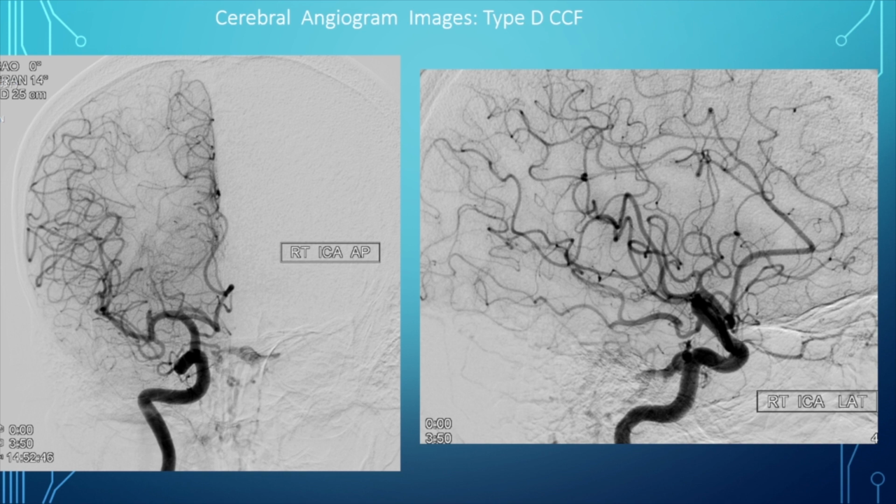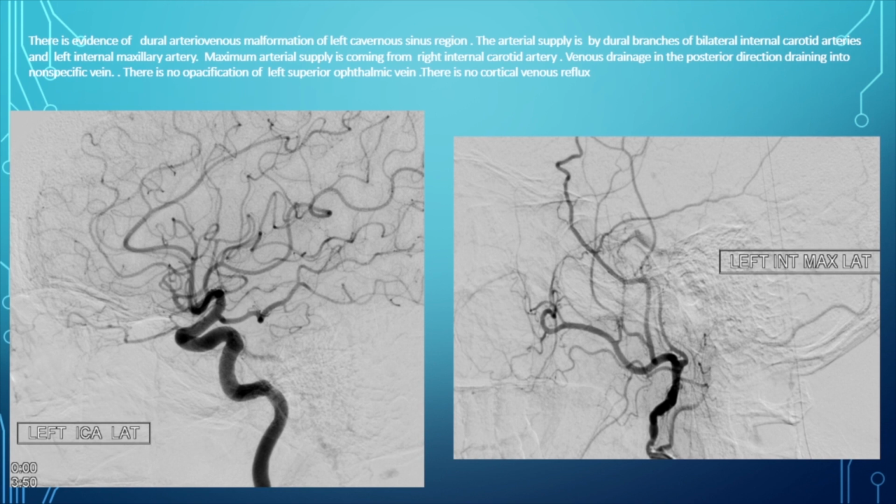Type D means the dural branches of both the internal as well as the external carotid artery are anastomosing with the cavernous sinus. Here, the right internal carotid artery dilatation as well as fistulas can be seen. You can see evidence of a dural arteriovenous malformation of the left cavernous sinus. The arterial supply is by the dural branches of the bilateral internal carotid arteries, mainly the right internal carotid, also partly the left internal carotid artery, and the left internal maxillary artery as well.